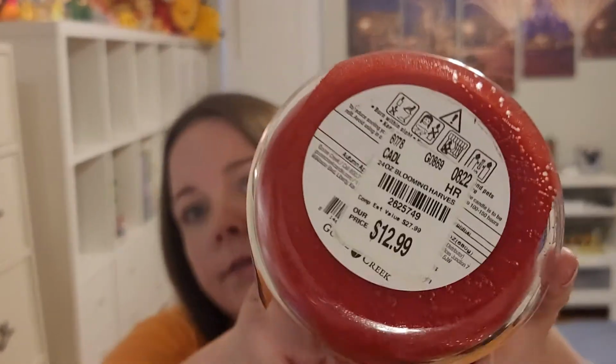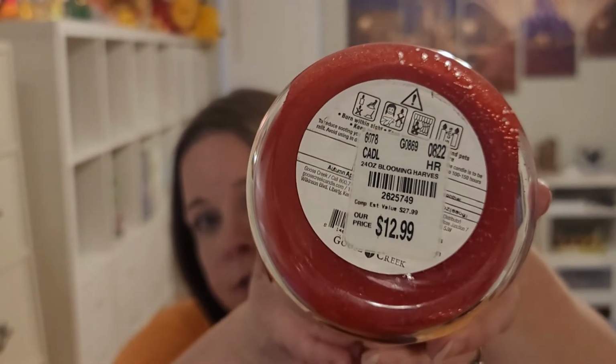Now I found this actually at Tuesday Morning about a week ago. So if you have a Tuesday Morning near you, check it out and see if they've got any Goose Creek. There were actually several other candles and scents to pick from. This candle was $12.99. I'm not sure how much these retail for right now at Goose Creek, but I'm sure it's more than that. So it seemed like a good deal to me.